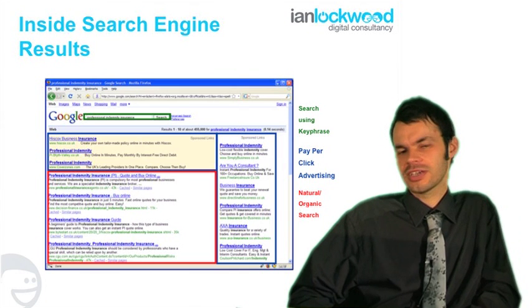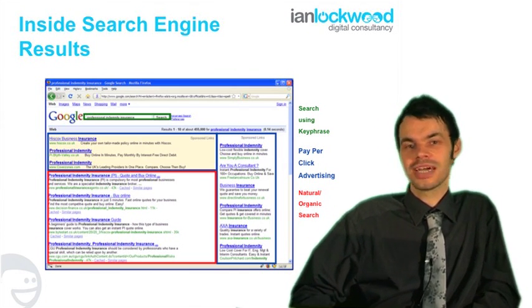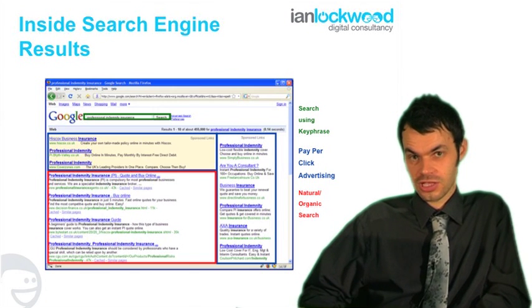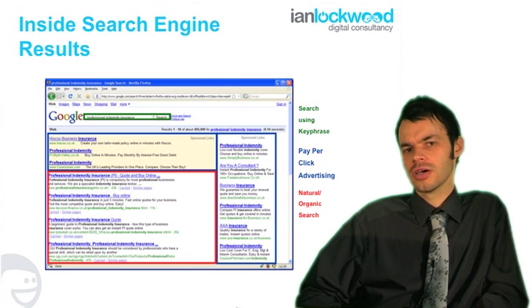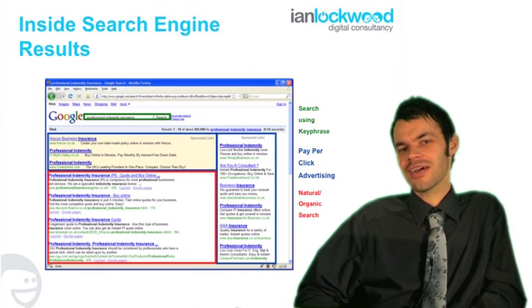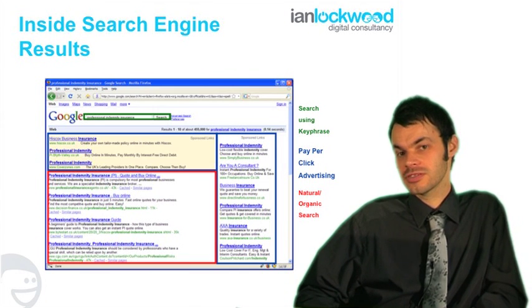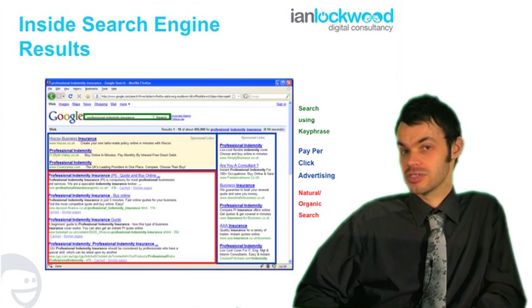The results that we're interested in terms of search engine optimization are the organic or natural search results highlighted on the slide with the red border. And in fact, those are not anything to do with how much money you have or how much you're willing to pay, but everything to do with how relevant Google thinks your website is for the phrase that's been searched for.